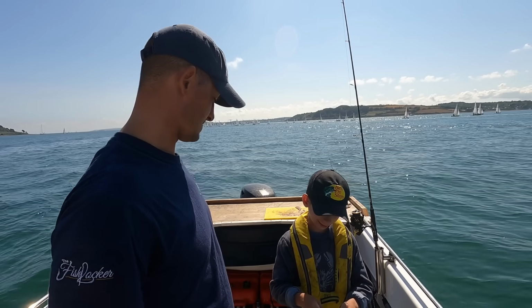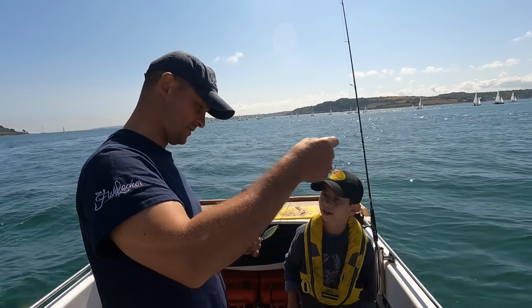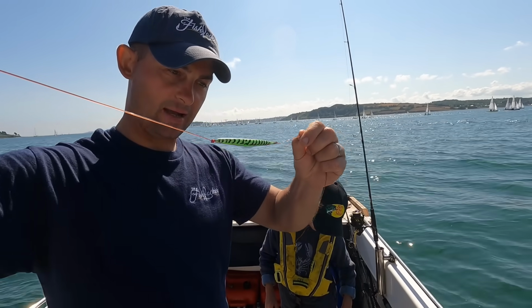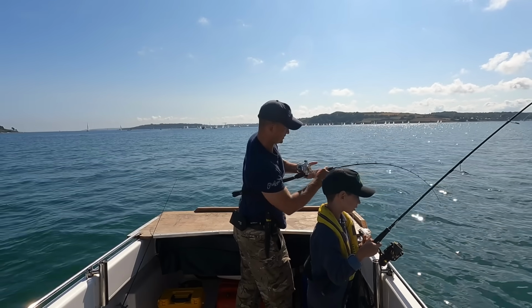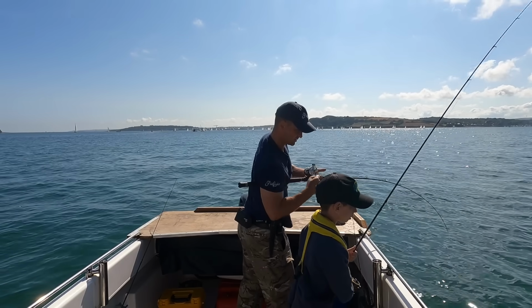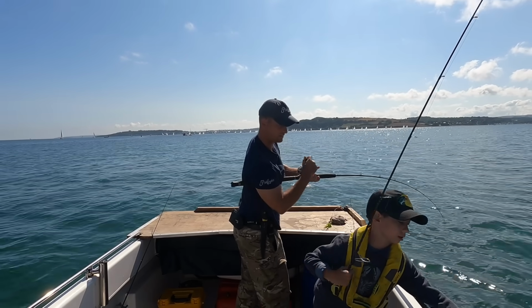Oh, the line is a little shredded. That's why you use strong line, isn't it? I'll tell you what. Made this rig, designed it, tied all the knots, cut all the line, everything like that, all by yourself. Well done. Put the rod down to your right hand side. And reach down and get the line. This side? That's your left hand side, yes. Reach down and get the line.